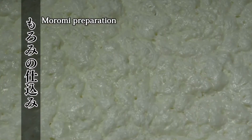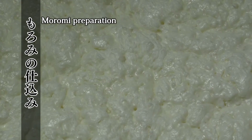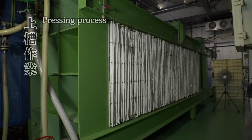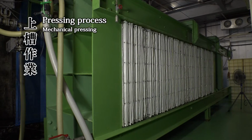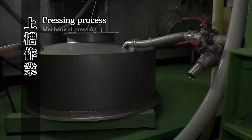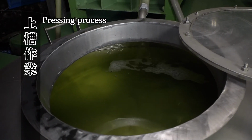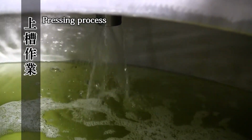In about 4 weeks from the end of the preparation process, the fermentation of moromi is nearly complete. It is now time for the pressing process. Here we put mature moromi in a pressing machine and separate it into sake and sake dregs. In about 8 hours, the freshly pressed undiluted sake comes out.